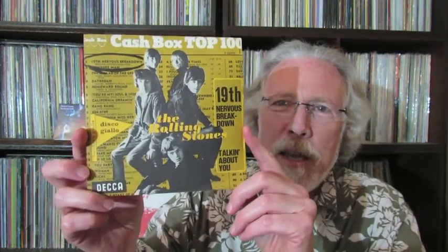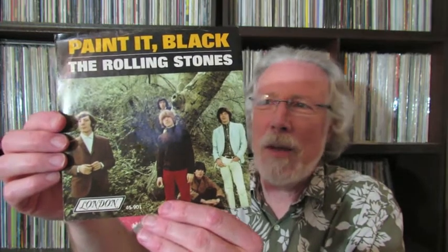This is one of those Disco Giallo releases where they would tie in singles with the TV show. It had to do with a yellow flag to rate records, which is why it says Bandera Gialla on this. Paint It Black, the regular US issue, great picture sleeve. Brian and Charlie stepping out front. Mick and Keith are cool enough, they don't have to be front and center all the time, they can hang back.